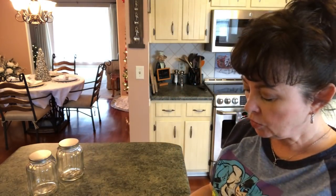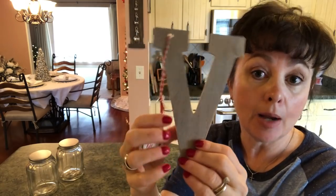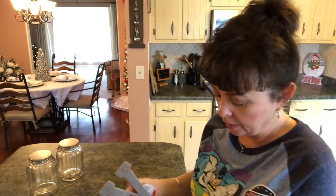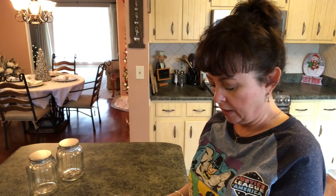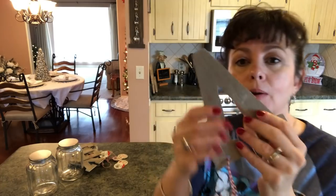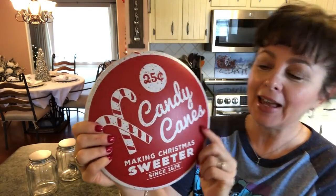And then I just picked up a bunch of these wooden letters. They're great to have anytime, but I do have a project in mind. And they were $1. And I picked up about 10 of these, okay? I really love the color that's in them. It's such a pretty distressed farmhouse gray. I think it's beautiful.